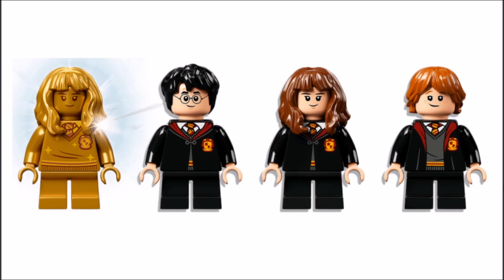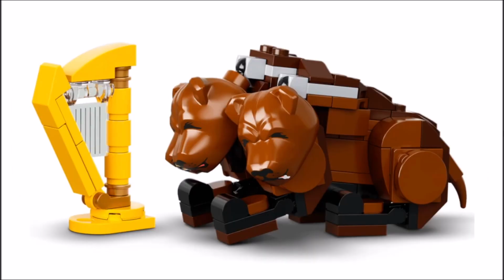In order to fix this, they should have just taken out the poorly designed harp and given us a Filch and Mrs. Norris, as they were who Harry, Ron and Hermione were running away from, and that's the reason why they came across Fluffy in the first place. I think that's everything I dislike about this set. I forgot about Fluffy himself.